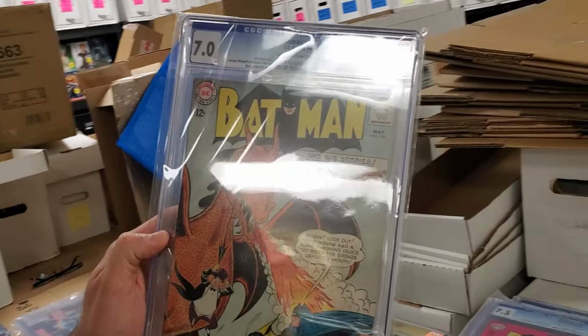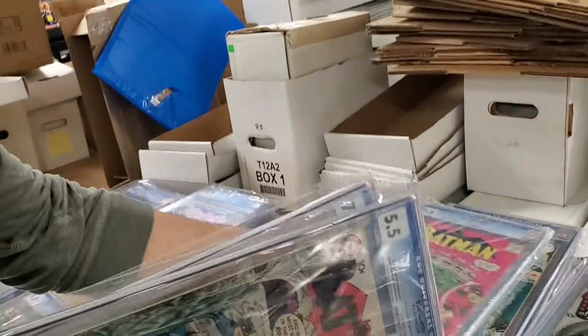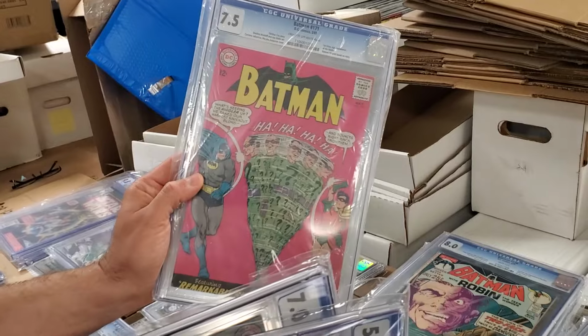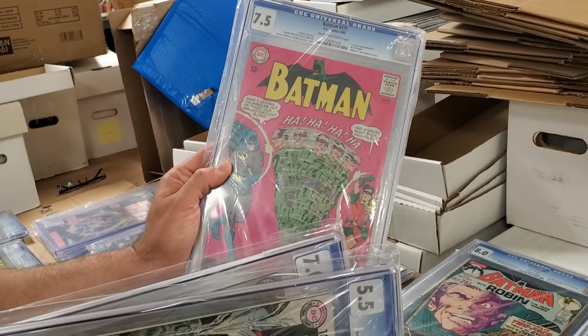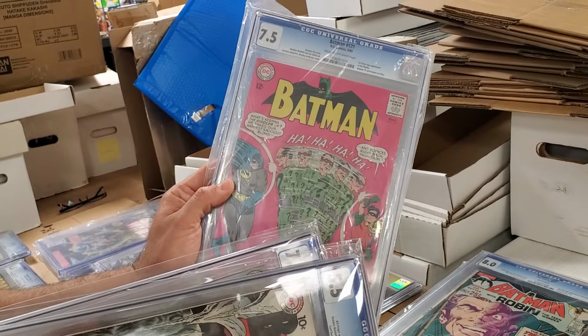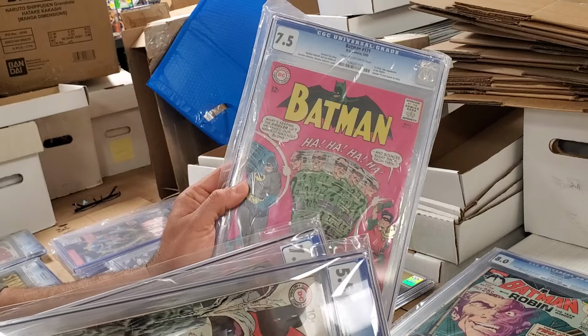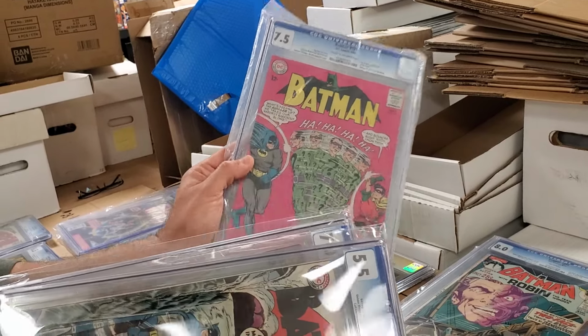What do we got? Penguin. First Silver Age Penguin, right? Yep. First Silver Age Penguin in 7.0. I love that cover. There we go. Silver Age Riddler. Corey loves pink, and this is a pink cover. And at 7.5, this is a tough book to get. 7.5s I see. In high grade, it's almost impossible, and I get these a lot in low grade. 7.5 is a really respectable grade.